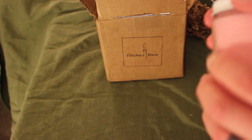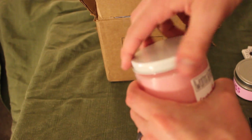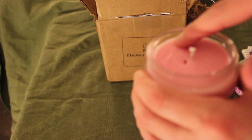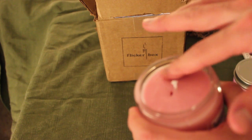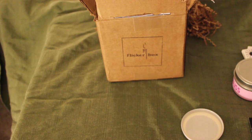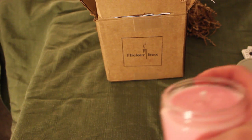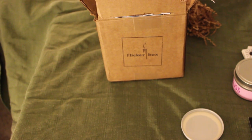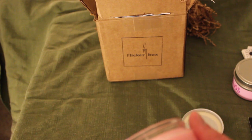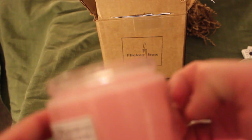So let's see what it smells like, if it has a scent. You can tell soy candles have a bit of a different texture to their wax than other candles do. This one doesn't have too strong of a scent. It really kind of just smells like a soy candle. Like a little bit of a perfumey fragrance. It's kind of hard to put my finger on. Pleasant scent, though.